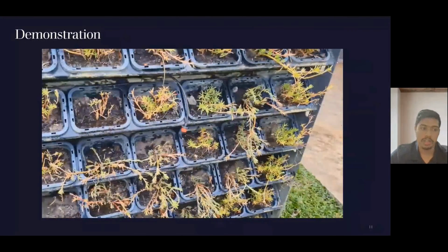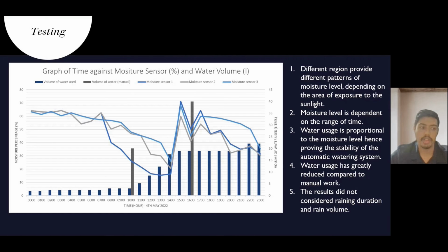To automatically control the system, the user can set the threshold values and the settings for it on the Settings tab. By analyzing the graph, we can conclude that the proposed system consumes lesser water when compared to manually watering using a hose. These results, however, do not consider the raining period.